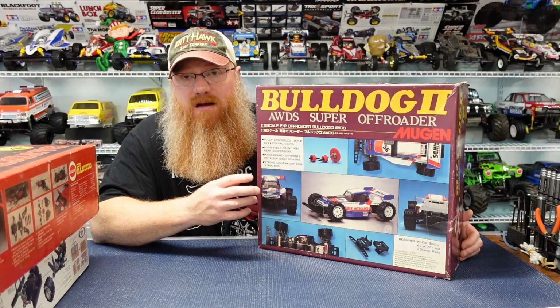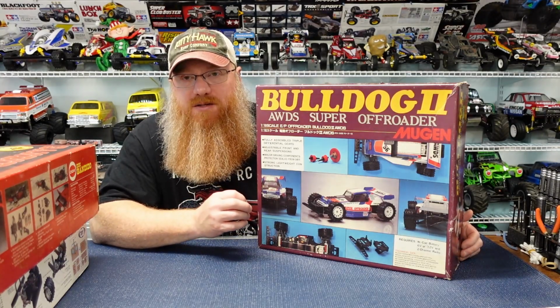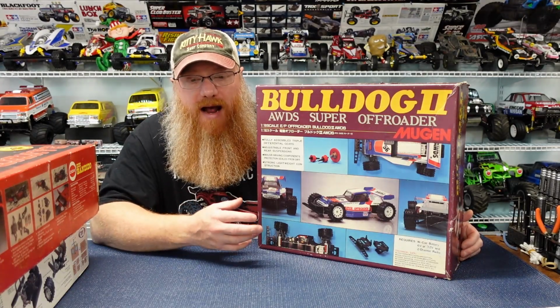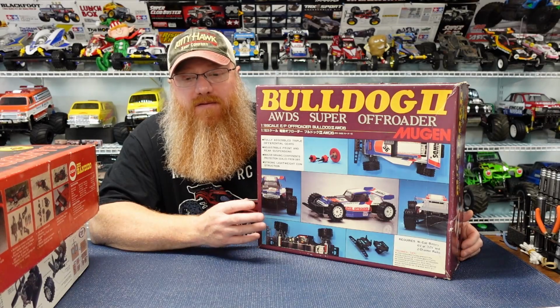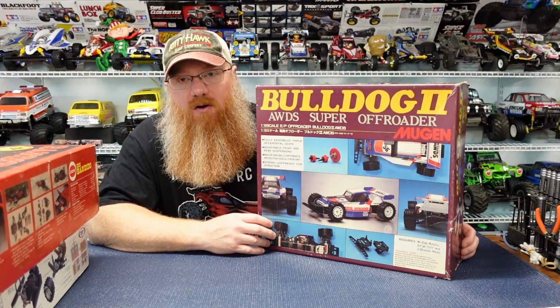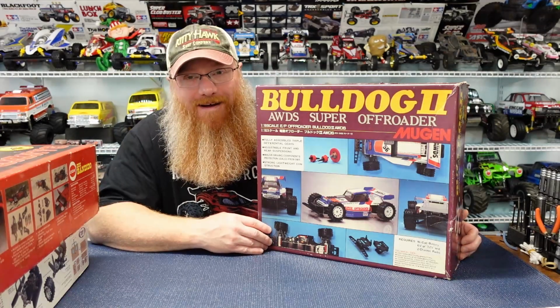It has ball diffs, I believe, in the front and the rear. I'd glanced through the manual a little bit just to take it all in when I got it. But front-wheel drive, four-wheel steering, so this is what they call their AWS, their all-wheel drive system. So all four tires are turning and burning.